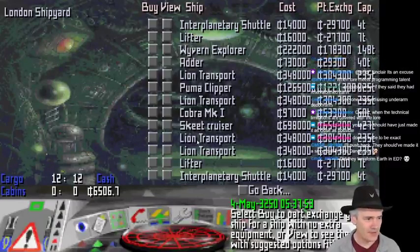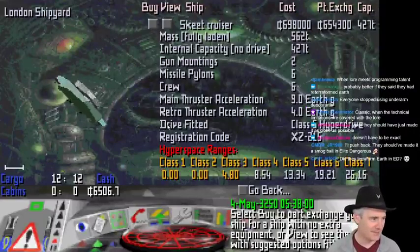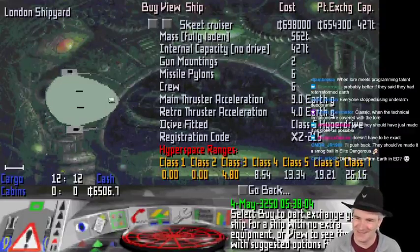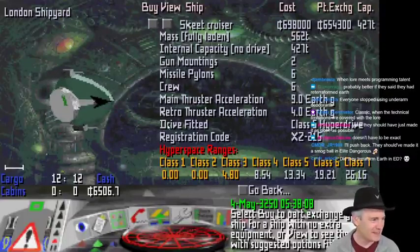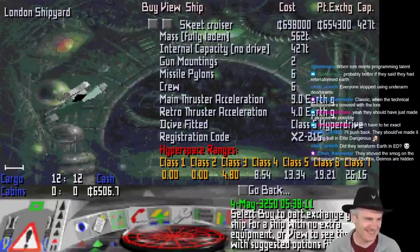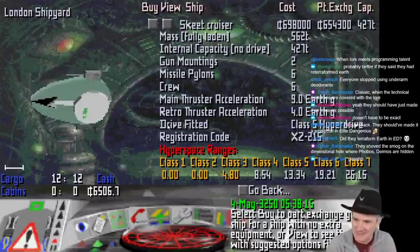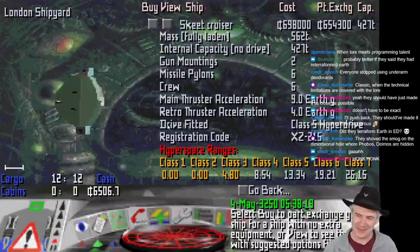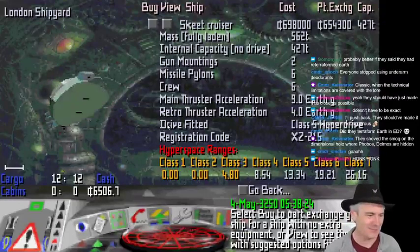So, the Skeet Cruiser. Okay, now this is possibly one of the most reviled ships in Frontier First Encounters, because it's got that really, really stupid thing on top. It's like a pneumatic ship. Pump it up, pump it up, pump it up. Okay, so it's like an accordion ship. Now, maybe we should just buy one for lols.